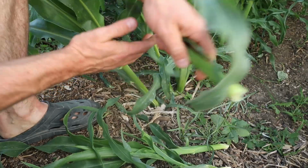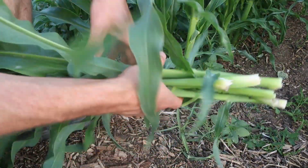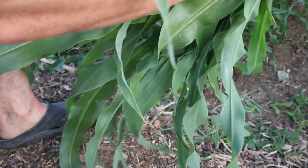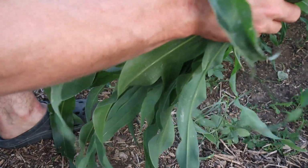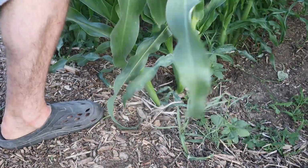Anyway. So will the other ones not produce corn? I think I've seen a couple that have gotten to full maturity, and there's been one sucker that maybe got missed earlier on, and it may have produced something, but that was just one sucker that may have gotten missed. I don't think all of these would have produced on one plant.